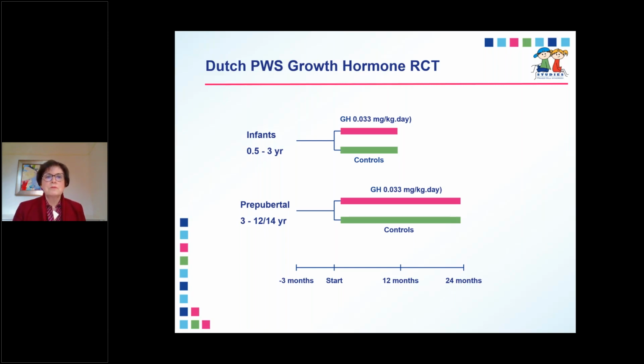And we had two trials, one in infants. At that stage, we started growth hormone at the age of half a year to 3 years in infants, or in the prepubertal children from 3 years to 12 to 14 years. One group received growth hormone, and the other group received no growth hormone. So not placebo, but no growth hormone. And the same for the prepubertal ones. In the infants, it was 1 year, and in the prepubertal children, it was 2 years. I'm not going into detail and show the results of this short-term trial.